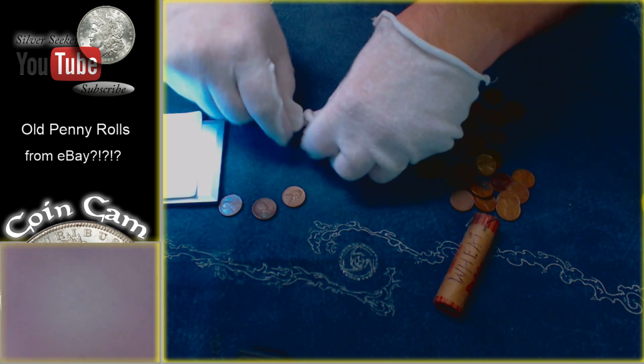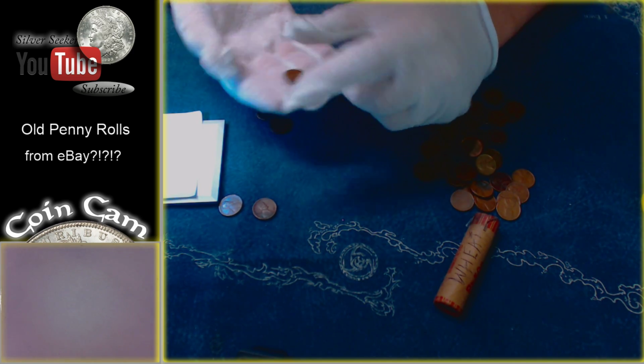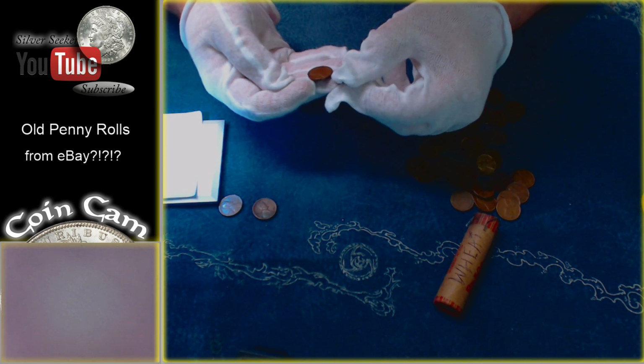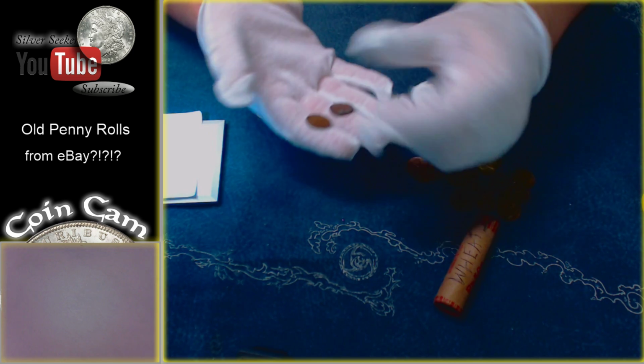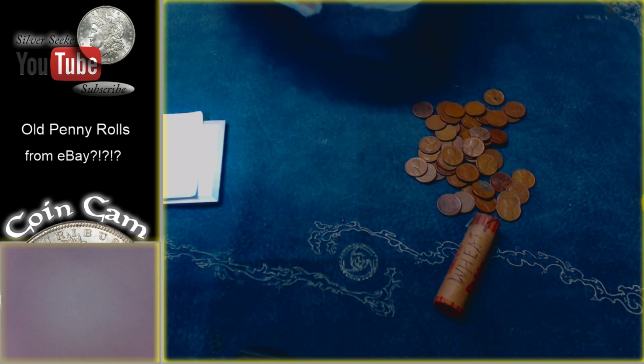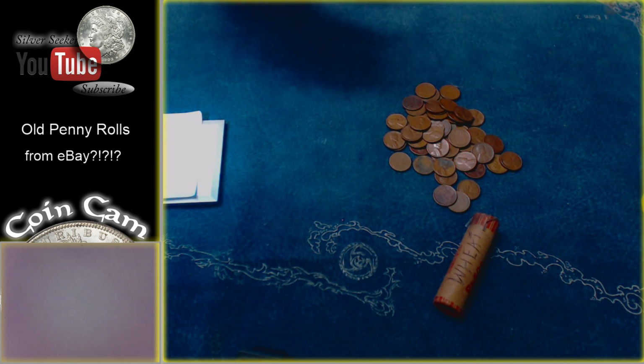46, 56, 50, 56. Almost done here. These gloves are horrible. Maybe I'll stop using these. 57, 56, 53, 44, and 50. So there you have it, guys. That roll right there is just a bunch of junky wheat pennies.